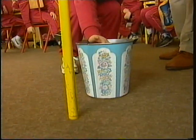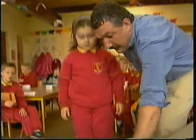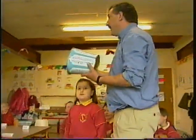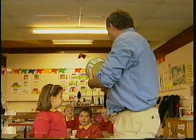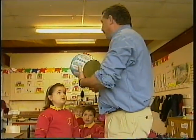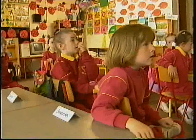Turn it sideways, maybe. You might get a better grip. Good girl. Now, we'll hold that up for everybody to see. Everybody sees that Katie was right. The magnet was attracted to the inside of the bin. Now, Nadine, what do you think about the outside of the bin? Would the magnet be attracted?